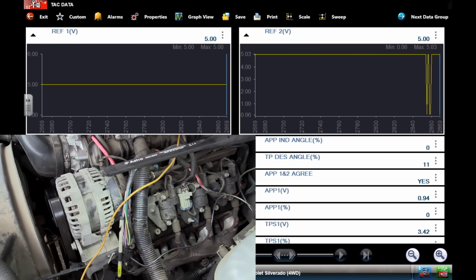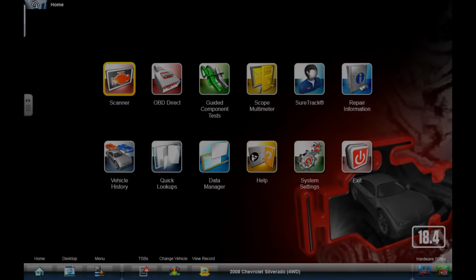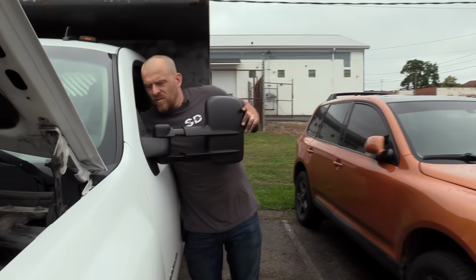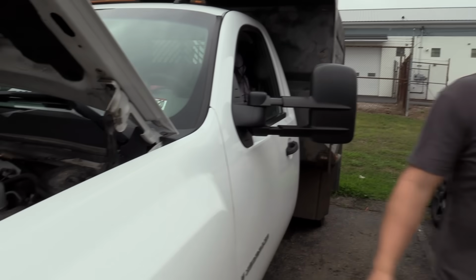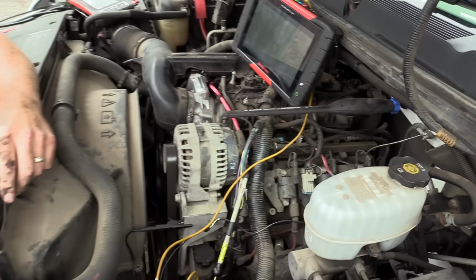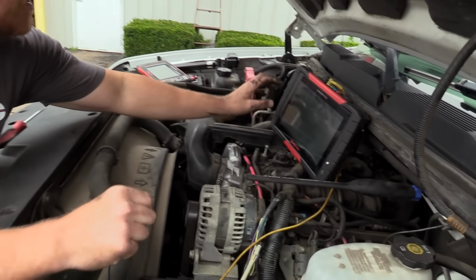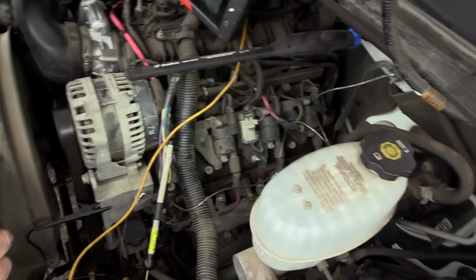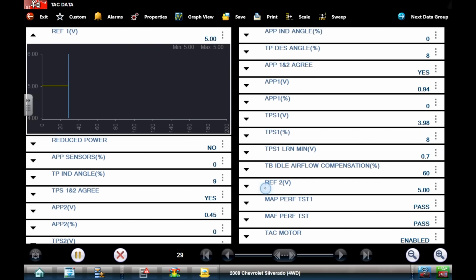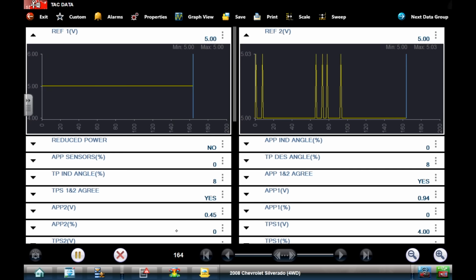5-volt reference circuit, shorted to ground, shutting this engine off. Here, let's do this running now, see how it reacts. We'll clear codes first, get rid of all our codes. All right, so the first thing we'll do, we'll short this and watch the code. No, we'll come back to the code. Let's get the scan data up. Try to recreate what my brother was talking about. I was under TAC data, I think, for my reference wires. Ref 1, Ref 2. Ignore those spikes. There's nothing wrong with that. It's a min-max scale issue. See, I don't have RPM in here, but let's do the test.